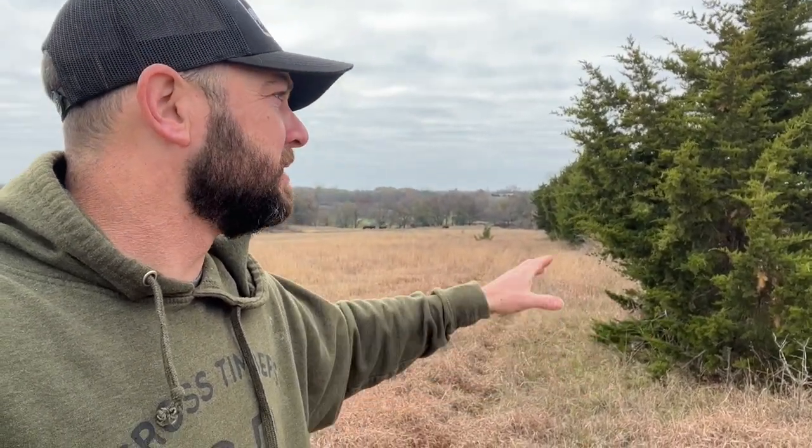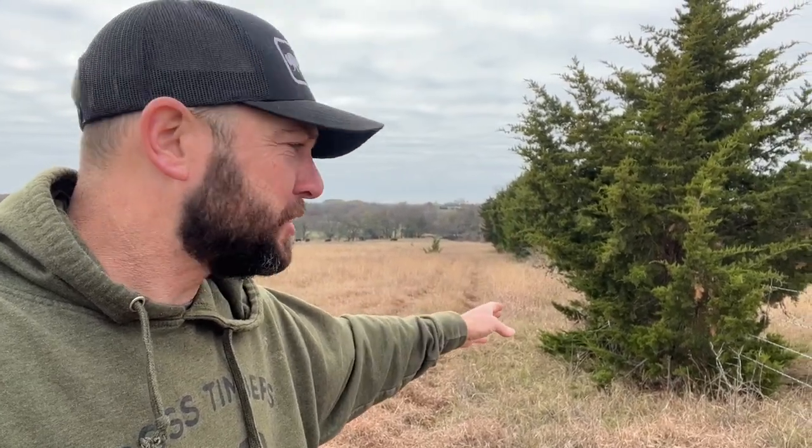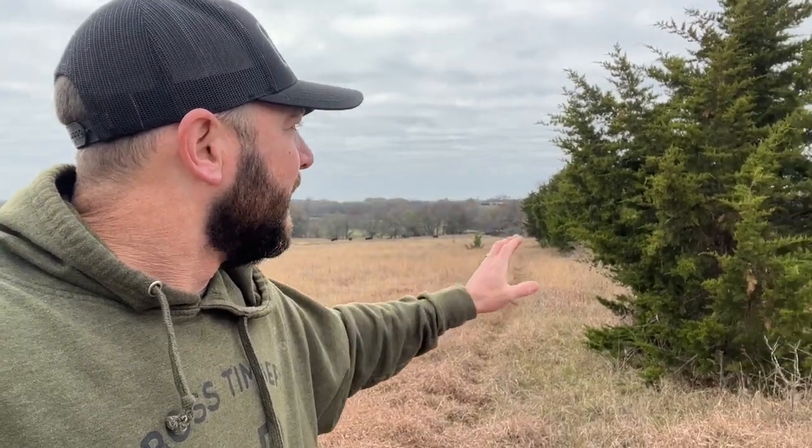This is a prime example of what happens a lot of places. You've got an eastern red cedar here, a juniper. And what this tree does is, if you don't take care of your fence lines and manicure them, a simple little sapling this tall grows up to be this, and they're in your fence. Now, obviously this fence was here way before me, and now we're managing that today.